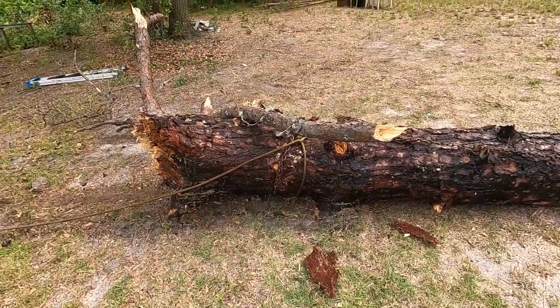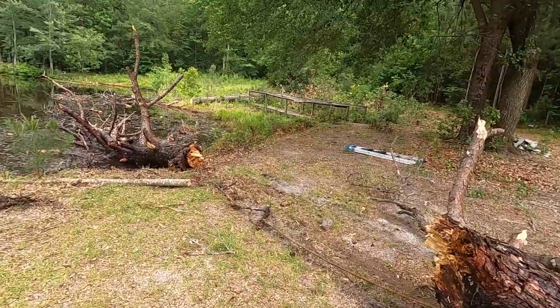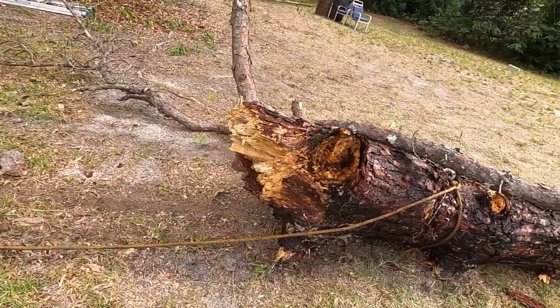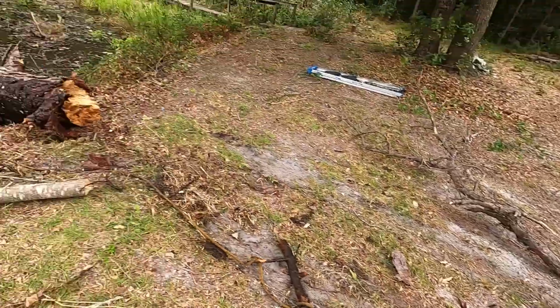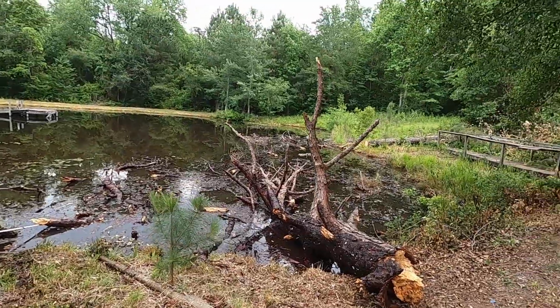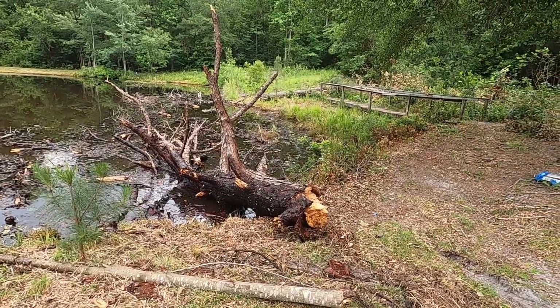All right, well that broke this big log into two, but I actually gotta go get a bigger chainsaw before I even start cutting this thing up. As you can see, it was enormous. So I think I'll be able to pull that out, and then I have to go through there and grab all the little pieces. I'm gonna do that tomorrow, so we'll be back here.